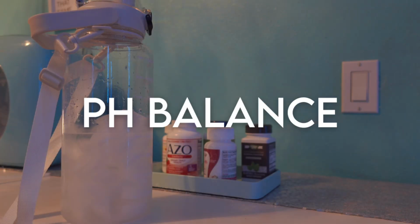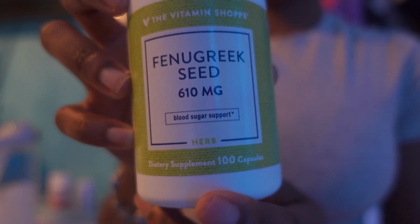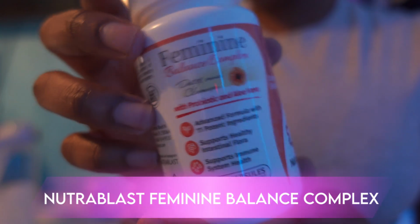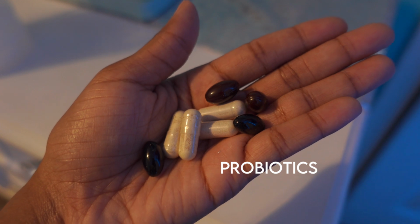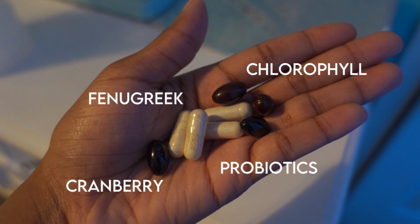What you put in your body is just as, if not more, important than what you put on your body. So we finna get into the pH balance. The cranberry and fenugreek gonna make sure that your downstairs smell and taste good. The liquid chlorophyll is an internal deodorizer for the rest of your body. And then the probiotics just make sure that your feminine health is up to par. These are a lot of pills to take, so make sure you swallow some water with it. I'm a terrible pill taker, but I promise you it's so worth it.